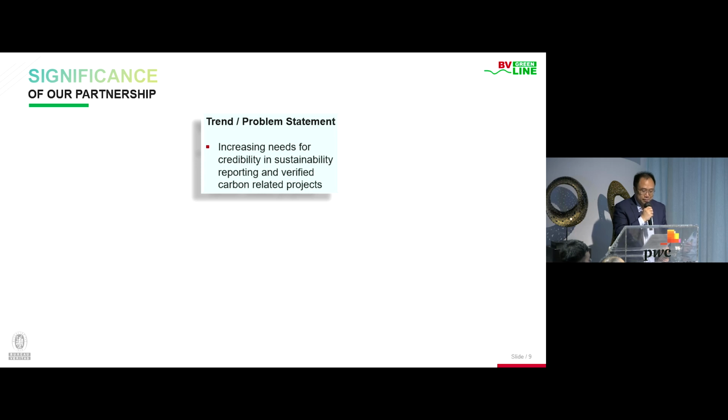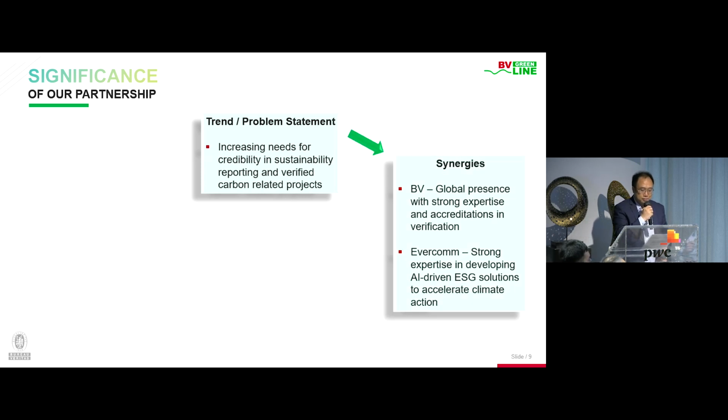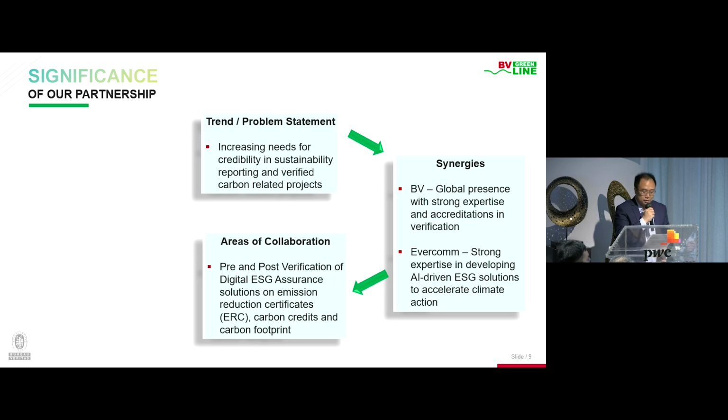BV and Evercomm share a common ethos in shaping a world of trust. In our partnership, we have identified the trend of increasing needs for credible sustainability reporting and verified carbon credit projects. Leveraging on BV's global presence and expertise in accredited verifications and Evercomm's strong expertise in developing AI-driven ESG solutions to accelerate climate actions, both companies will collaborate in the areas of verified digital ESG assurance on emission reduction certificates, carbon credits, and carbon footprint.